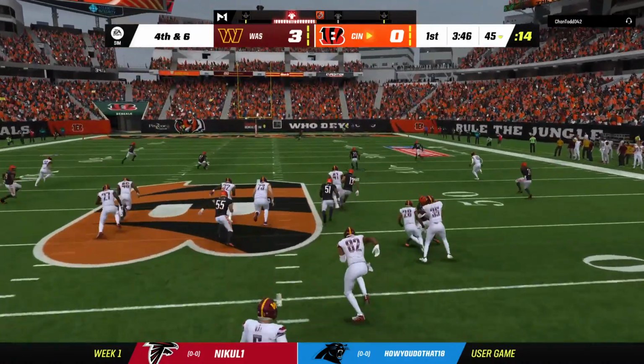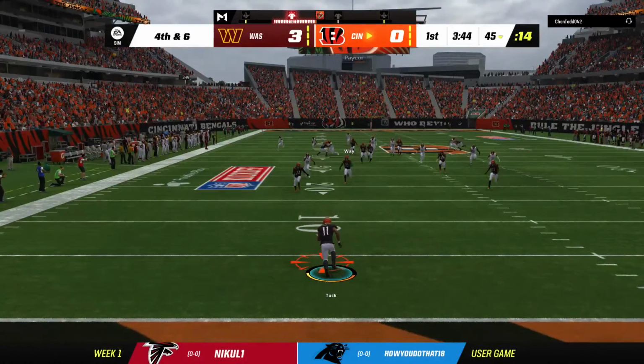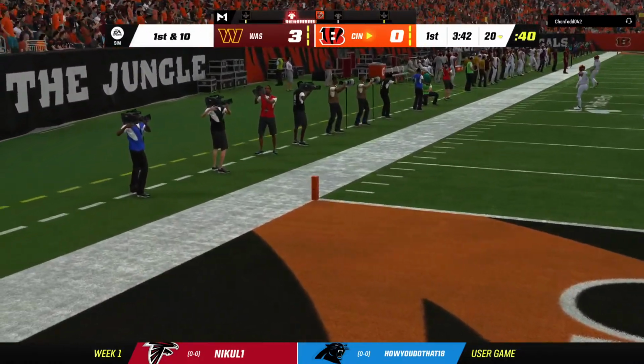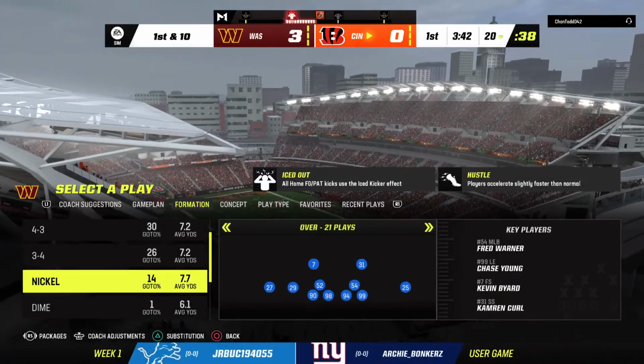Yeah, that one. How about the defense? Figured that one out in a big way. Yeah, they completed it all right and lost yardage. And this one hits at the 3 and then bounds into the end zone for a touchback.